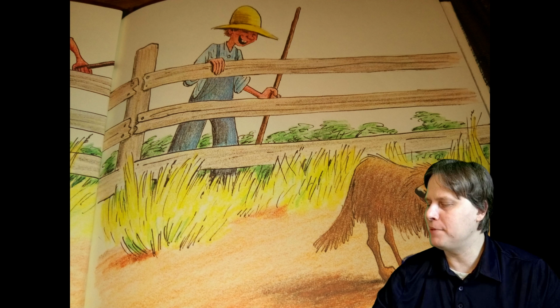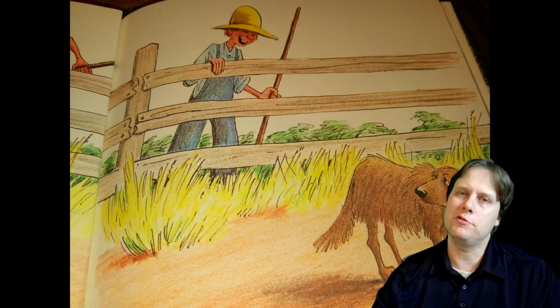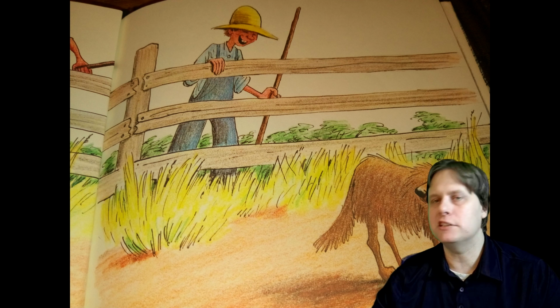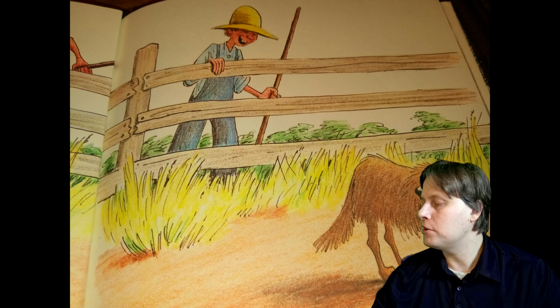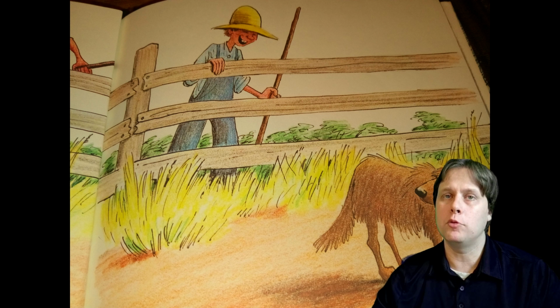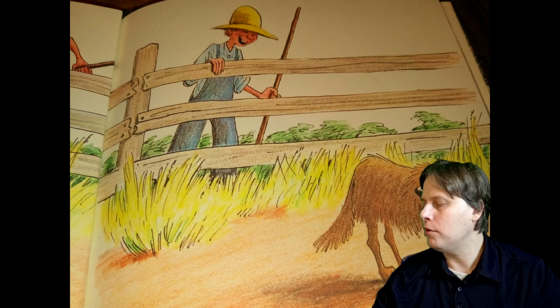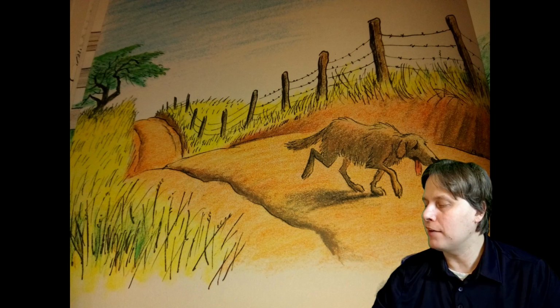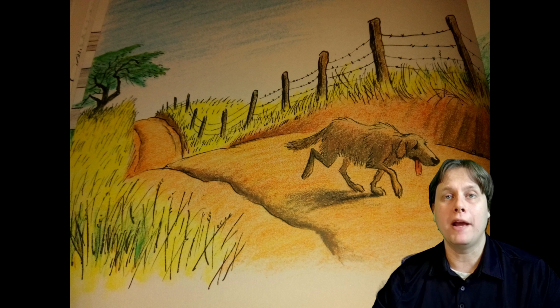"Ho, ho, Scamp," he chortled. "What are you up to? Who do you think you are, you silly old dog?" Scamp had never felt so foolish in all his life. To be called a silly old dog was more than he could bear. And while Orvie was busy feeding the chickens, Scamp went slinking out of the barn lot and on down the road. He was running away.